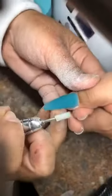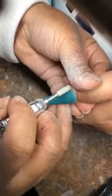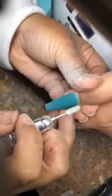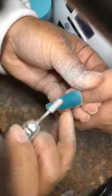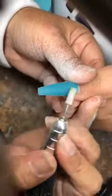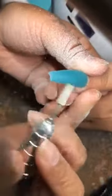Hi everyone. So just let me get through filing all of this for her. Then I'm going to top coat with matte top coat. And after I top it with the matte top coat, I am going to write the old English for her. Your grandma's name is what? Amabella. But you're going to spell it for me, right? A-M-A-B-E-L-L-A.